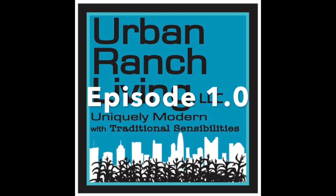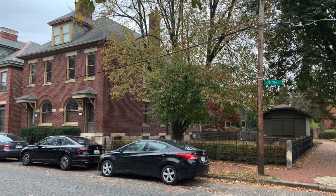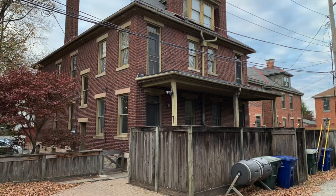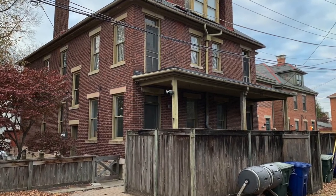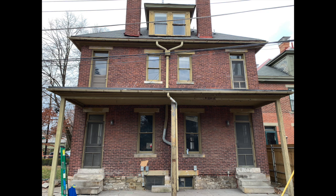Well, welcome to the Urban Ranch, version 2.0, episode 1. Here is the Urban Ranch. This is the home that resides on the corner of 5th and Beck in German Village in Columbus, Ohio. It was originally built in 1913 and was a classic brick double.